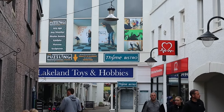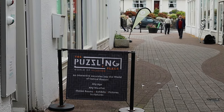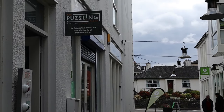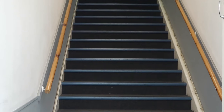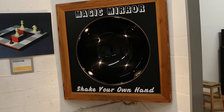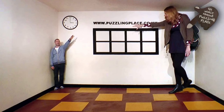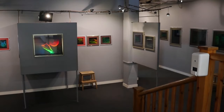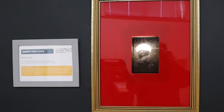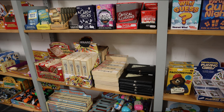Back in town, prepare to be confused, or puzzled at the very least, in the Puzzling Place, a small but quite absorbing attraction situated a short distance from the main market square. Up these stairs is a world where logic is turned on its head in a wide range of optical illusions. It is a place where small can suddenly become large. If, after viewing the galleries of optical illusions, you decide you want to create some of your own, fear not. The attraction has a shop with lots of illusions available.